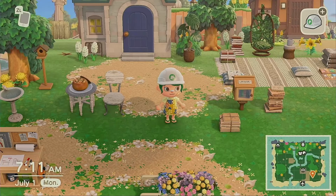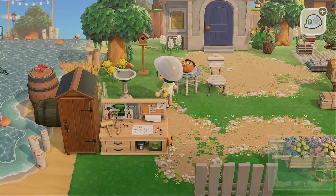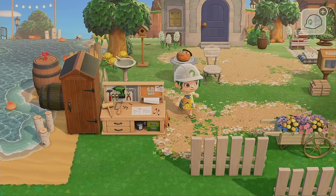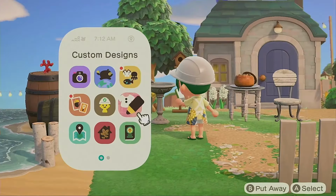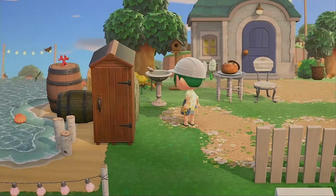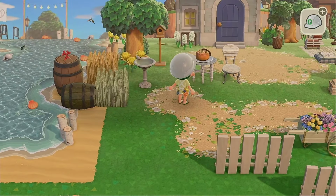Okay, that is going to be it for Julia's area. I put down a bird bath with a birdhouse and a table and chair next to it so Julia can sit and... no. Why do you do this to me? Gosh. Okay. So Julia can sit here, have lunch, watch the birds.